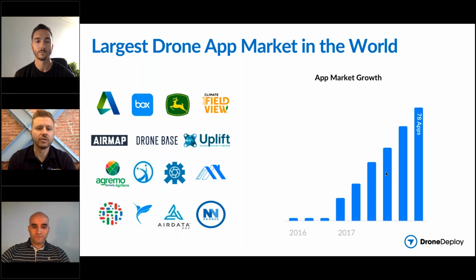And then, of course, we see Agremo down there for getting really cool insights on your field, and then SlantRange as well, who make great sensors so you can capture this very unique data that you can get way more interpretation and value from. And so that's just the ecosystem. It's constantly growing. We're looking to take your feedback on what integrations you want to see and what really can amplify the drone data to keep making your job easier, more efficient, saving money, increasing yields, and be able to interpret that drone data and not just hand you a pretty picture.